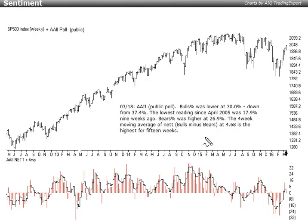Okay, this is the public poll from AAII. The bulls percentage here is down from previous weeks, from 37.4 to 30. That's quite a drop in the bulls percentage. So this indicator is showing less bullishness than it did a week ago, even as the market has rallied again. And as you can see here, the bears percent was higher at 26.9.